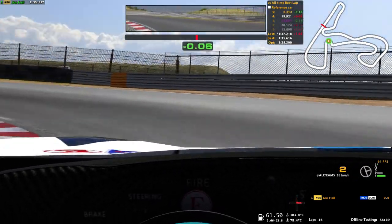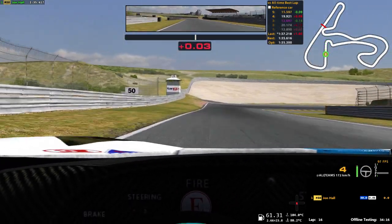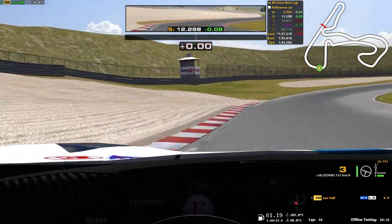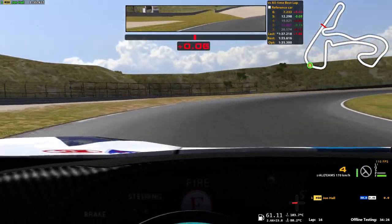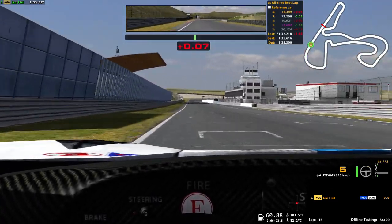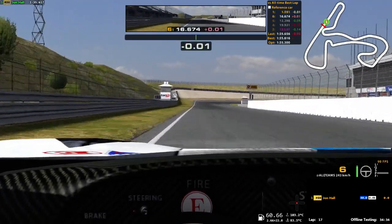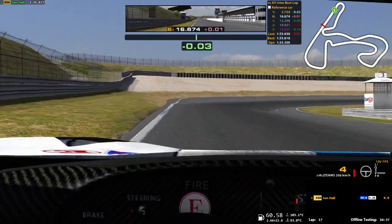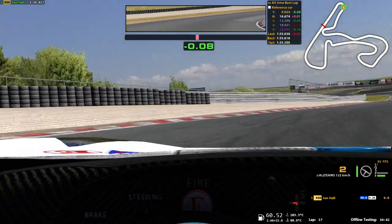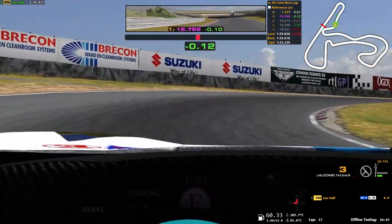Takes that curb beautifully. Again, really handles those curbs on the inside nicely there. And try to get that late apex. Alright, so I'm going to definitely stick with this front spring change. It's helping that front end to stay down a little bit longer. Helping that front end grip a little bit better.